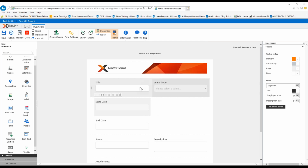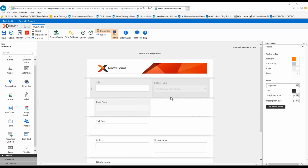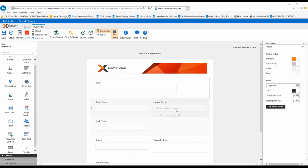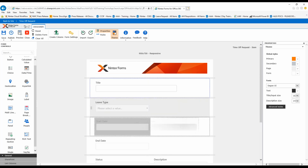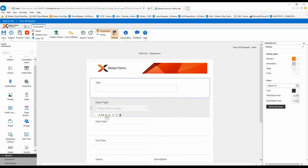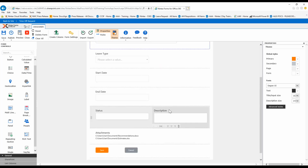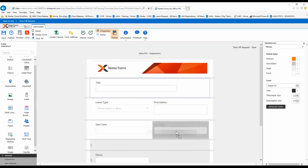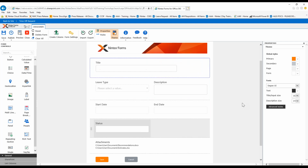So what I want to do is take this and say, well, I might want the title to be longer. I might want the leave type on its own line, possibly. And underneath leave type, let's go ahead and put description up here. So we can put in a description and the start and end date. So you can see I'm just dragging and dropping.